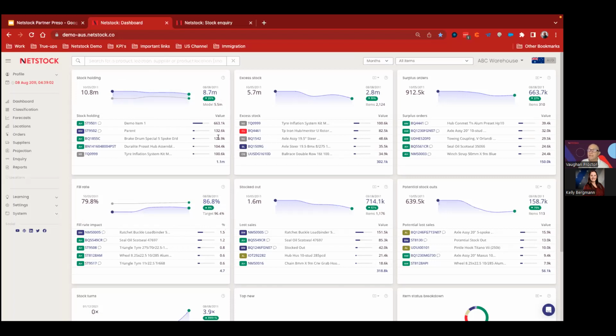What's preventing us from getting to that model and that target fill rate? Well, we have some excess over there, and you can see the excess has also decreased over that period of time, but we're still sitting with $2.8 million worth of excess. And there's 2,124 items that are making up those excess items. Since we calculate your min-max levels automatically, anything we see over max is seen as an excess item. It's cash that's tied up that we could be using elsewhere. So we want to highlight that and see if we can free up that cash and use it.